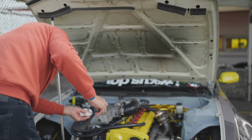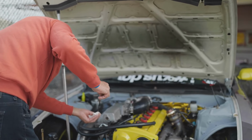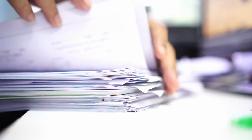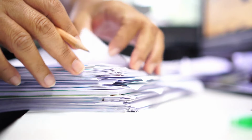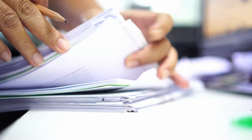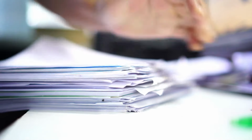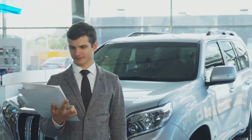Now, I understand not everyone keeps meticulous records. Life gets busy, and sometimes things get lost in the shuffle. But even having some documentation is better than none. It shows you've cared for the car, and it allows potential buyers to assess its history. They can see the effort you've put into maintaining the vehicle, and it can make a big difference in their decision-making process. Think of it as a selling point.